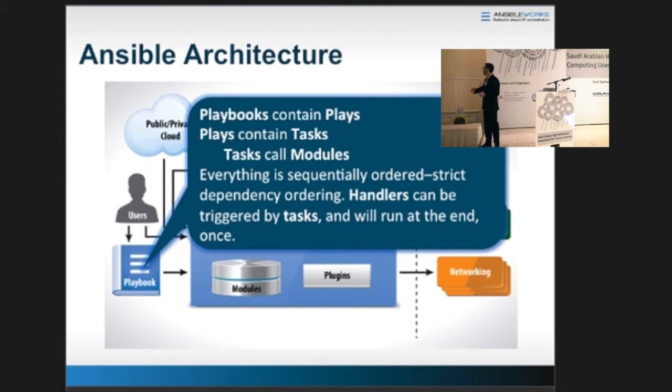One exception to that is a special sort of task called a handler. And a handler, as you might imagine, is a special sort of task that runs when it's required. And multiple tasks might influence a handler to be run. An example of this would be a service that needs to be restarted after a configuration change has occurred. If no configuration change has occurred, the handler doesn't run. If that configuration change occurred maybe multiple times within the same playbook, I deployed an application, I changed configuration, I changed something else, that service will only be restarted once as part of that playbook, and that's the way that the handler works.